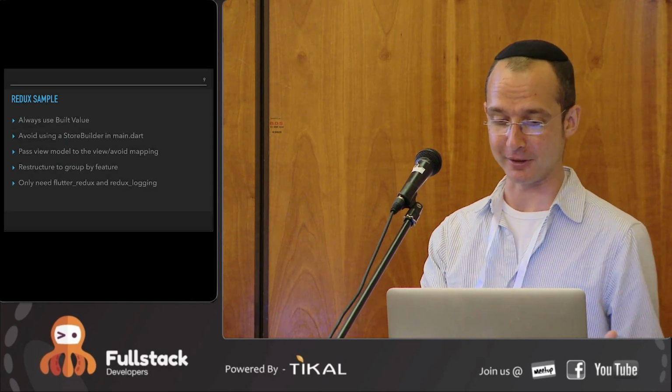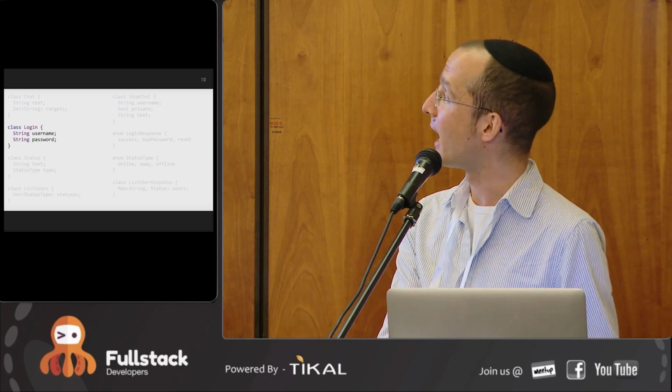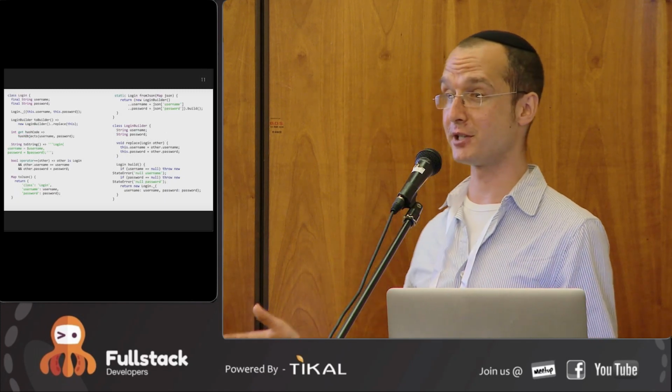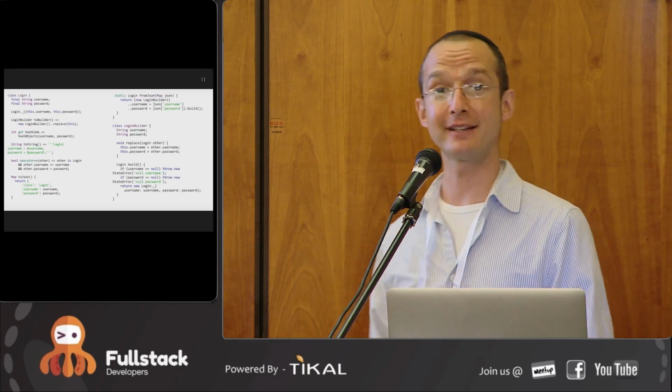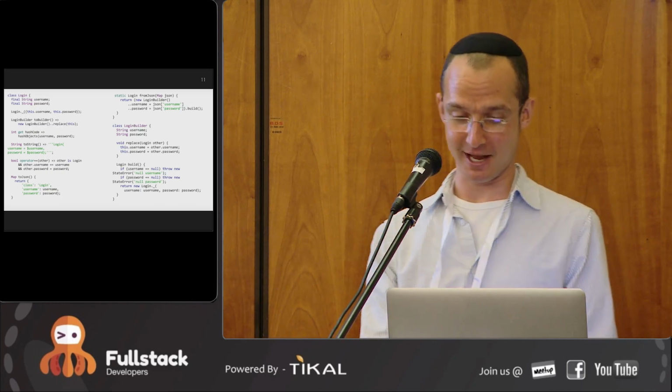This is just a quick example of the code generation. Looking at a login class, username and password, using built value will auto-generate all this code for you. If you're using JSON serialization, you'd be writing a lot of this code by hand, which you probably don't want to do. It's very tedious code. So I highly recommend built value.